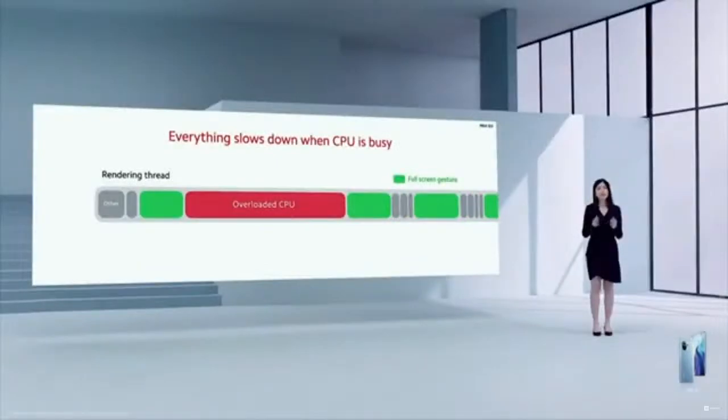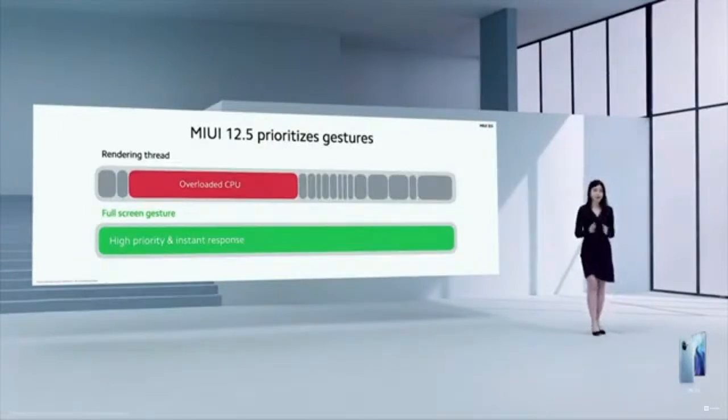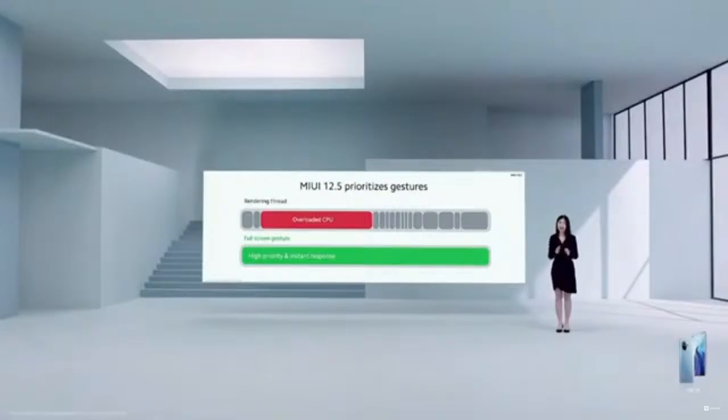With everything competing for CPU usage, opening, closing, or switching between apps may become less smooth and laggier than you'd hope. With MIUI 12.5, we've prioritized these gestures by rendering a dedicated thread. The advantage here is that gestures won't be competing for CPU resources with other apps. It's like having a dedicated fast lane for gestures, which guarantees instant response. This makes your system experience smoother and faster than ever.